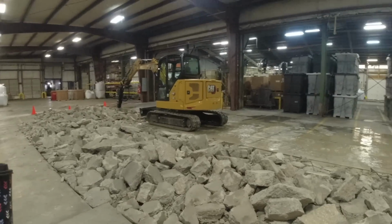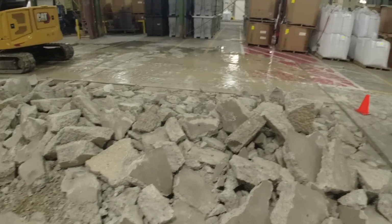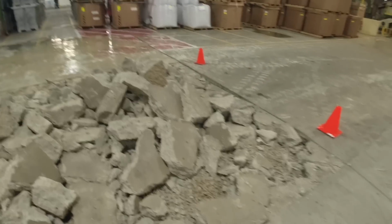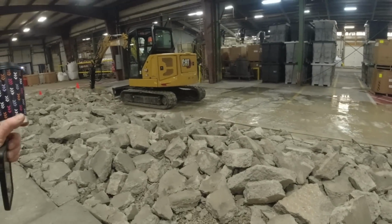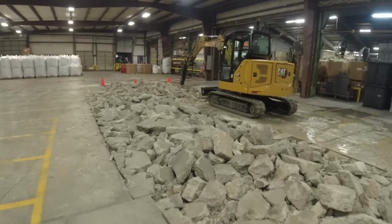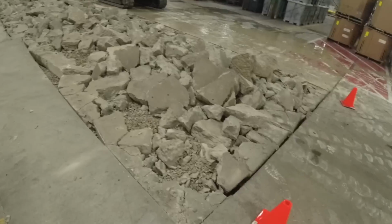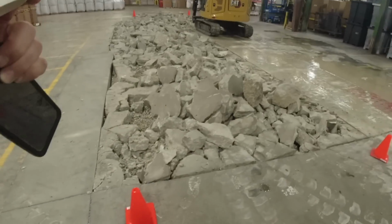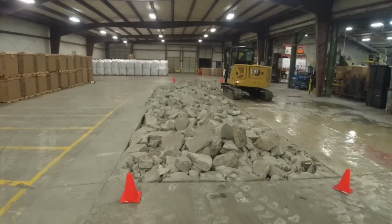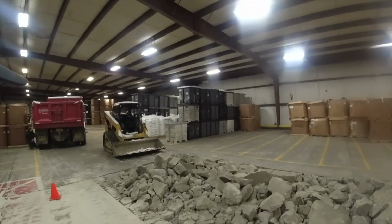Okay, that went really well. You can see down here I'm 6, maybe even 7, 8 inches thick. 6s anyways. We got a couple areas up there that were pretty thick. That's how I'm going to leave it today. Be back tomorrow with a skid loader and dump truck. And we're going to go ahead and load all this debris out of here and get ready to pour. See you then.